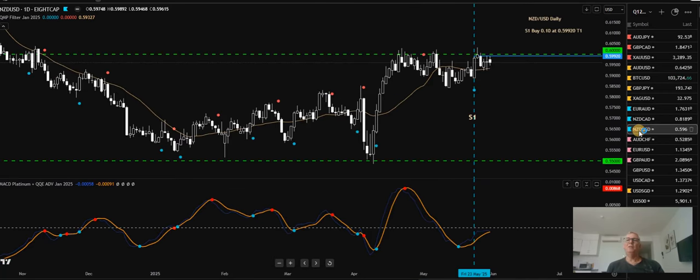New Zealand USD, a buy trade, which I was a little bit reluctant to take, but it was a valid signal. There's your MACD Platinum below the zero level, blue QMP filter dot there. The reason I was reluctant to take it, and I think I may have mentioned this, is we're at the 60 cent level, that green level. Like the Aussie, that's a 55 cent. Like the Aussie USD, the New Zealand USD respects those levels fairly well too.